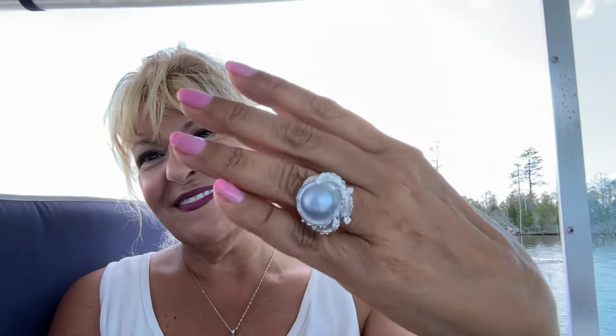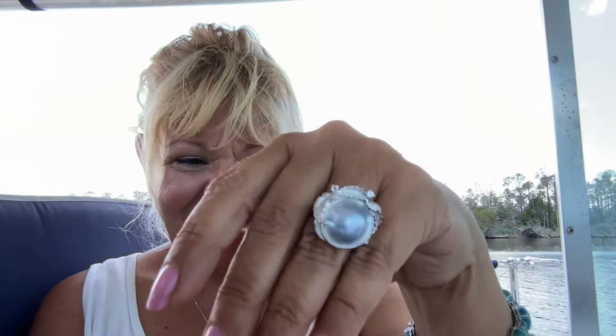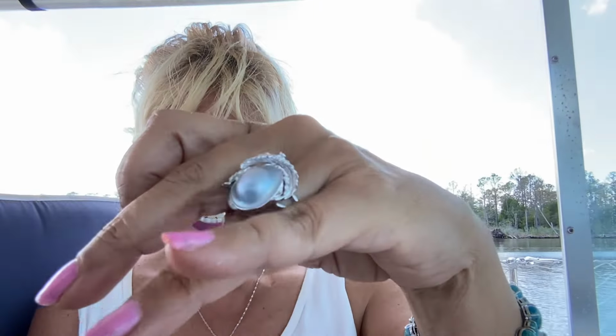Oh, wow. I can't stop looking at myself with the ring on. Look at how ladylike that is. It's extraordinary. SPL 891. 6 payments of $21.66. Oh my gosh. In real life, she really even looks more beautiful. I love the look of that. Okay, I'm going to move on.